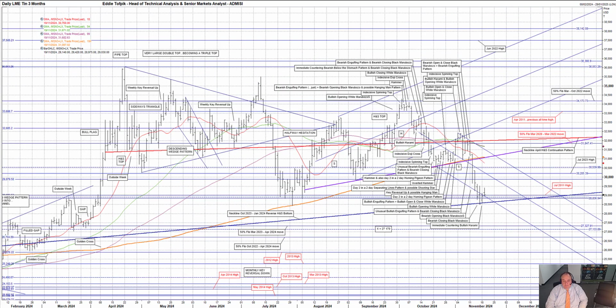LME 3-month tin. Between mid-July to mid-August, prices started their recent build higher, based down at the congestion between 28.835 to 29.005, containing the July 2011 high at 29.005, plus at the time the highly important gold highlighted slowly rising long moving average, currently 31.095, and back then the nearby dark blue highlighted neckline extension for the October 23 to January 24 reverse head and shoulders bottom, currently at 28.595, and finally the 50% Fibonacci line of the March 23 to April 24 move, down at the 27.330 level.